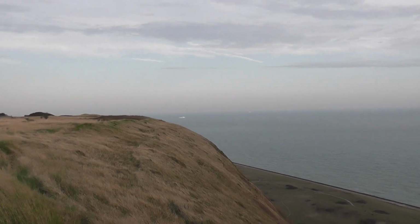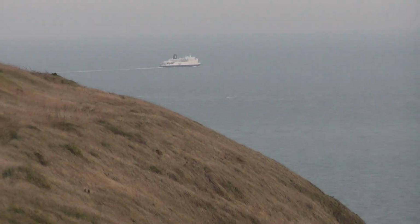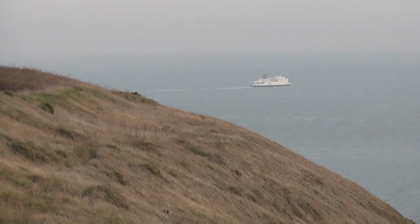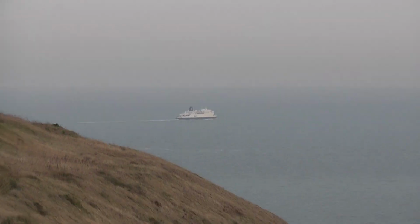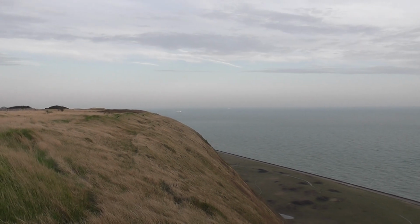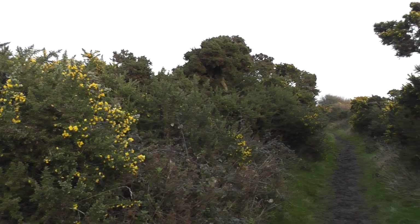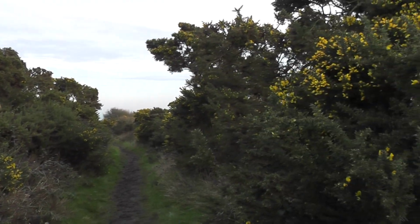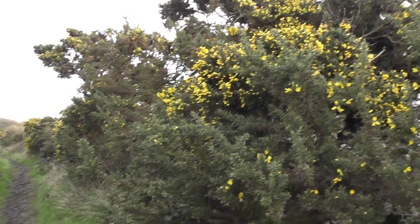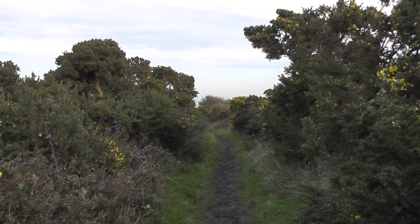The ferry just leaving Dover over there. It's not too far to go down. Tomorrow. As mentioned on previous walks, notably in Norfolk I think, apparently there's always a variety of gorse out at any particular time of the year, and this particular variety's chosen February to be out.